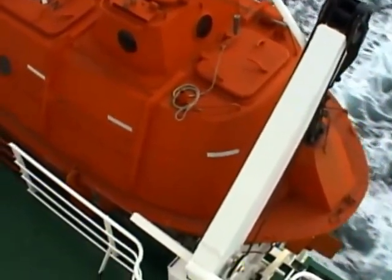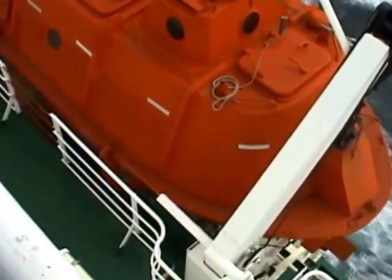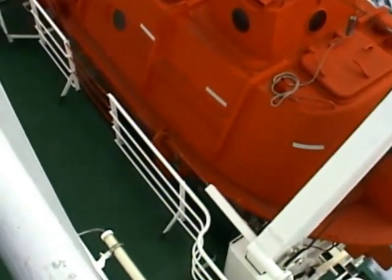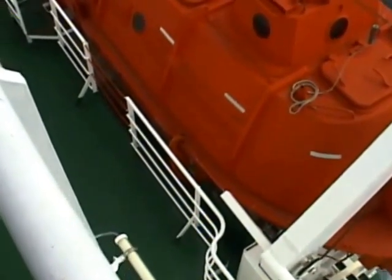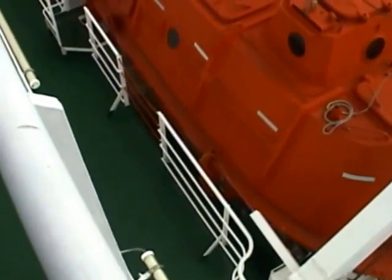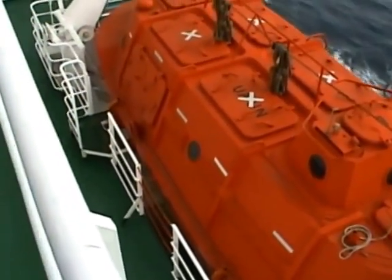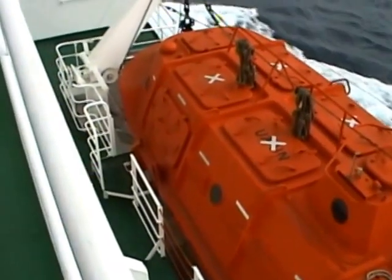This is a view of the lifeboats from above. I'm on the fifth deck now, lifeboat's on the fourth deck. No, that's wrong. I'm on the sixth deck. Flying bridge. That's the fifth deck where the fire drill takes place. I'm going to get my microphone out now, too.